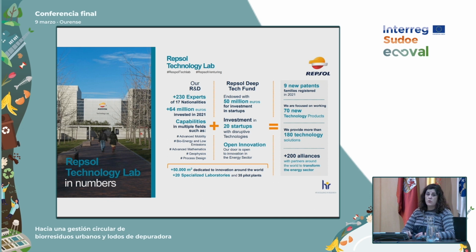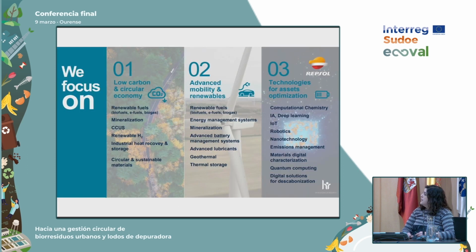And we have another small department, which is open innovation, which helps us to get in touch with different tech centers and universities to get to know what's being developed, to support technologies that do have potential. Right now, we are focusing on three main areas of research. Perhaps the strangest, or the one we are working on a lot, is related to asset optimization, computational chemistry, deep learning, robotics, nanotechnology, materials, digital characterization, quantum computing, things that you might not have imagined initially.